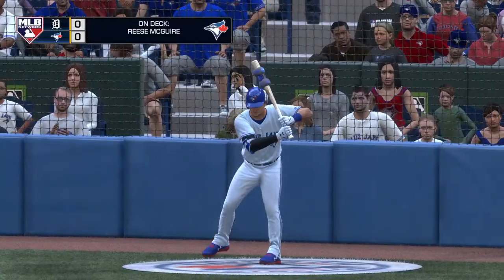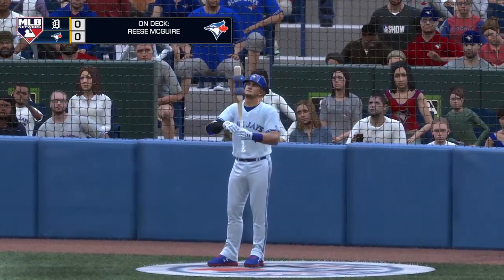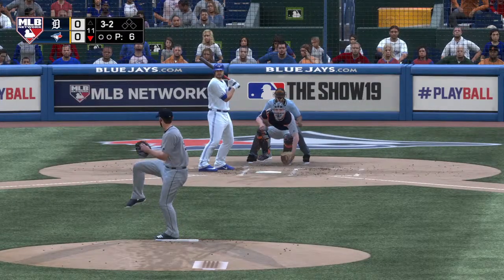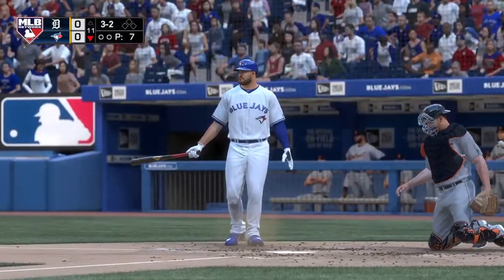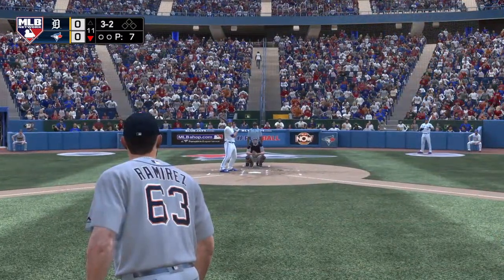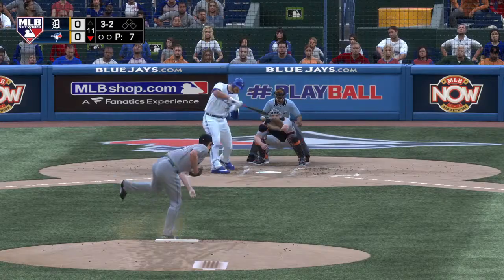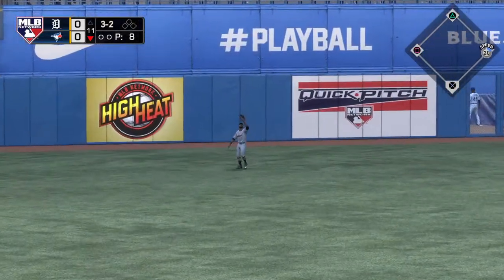Full count, 3-2. And a left-handed batter waiting on deck, though there's a good shot he might get pulled back. Another full count pitch on its way. Line hard, but foul. That's lifted the other way out to left. Stewart moves over. One away.